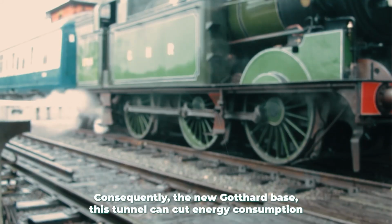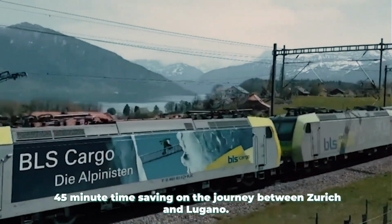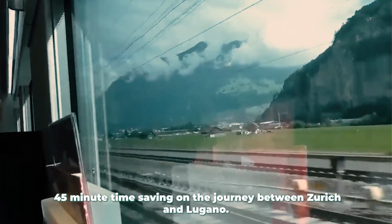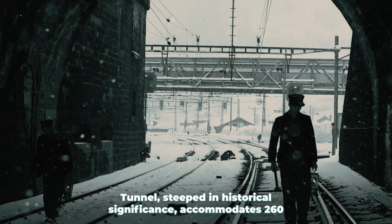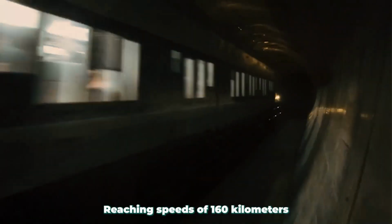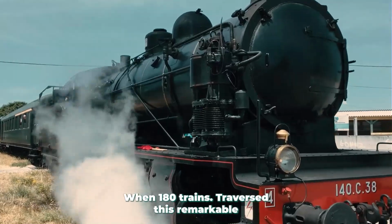Consequently, the new Gotthard Base Tunnel can cut energy consumption in half, even with longer and heavier trains, resulting in a 45-minute time saving on the journey between Zurich and Lugano. In the present day, the tunnel accommodates 260 freight trains, reaching speeds of 160 kilometers per hour. This marks a contrast from the past when 180 trains traversed the old tunnel.